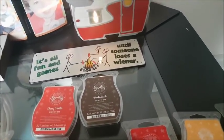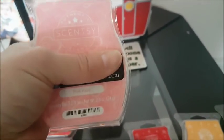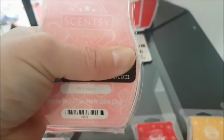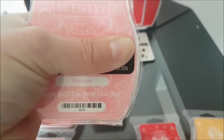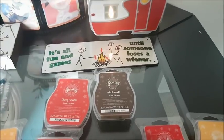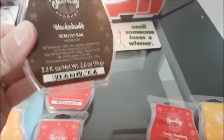The person on here is, but yeah, it smells so good. It's a sweet, sugary, pink scent. So it's really, really nice. It smells so pretty. It's a bit lighter and not so, like, you know, fall scents are normally on the heavier side.